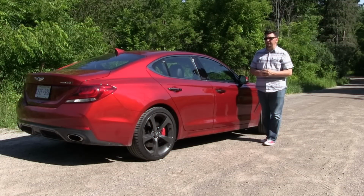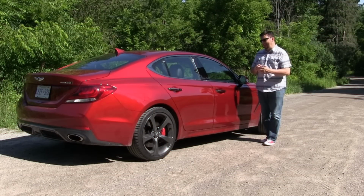This Genesis G70 is a lot of fun. I've really enjoyed the opportunity to get behind this. I like the look of it. I like the way it handles. I like its performance aspects.